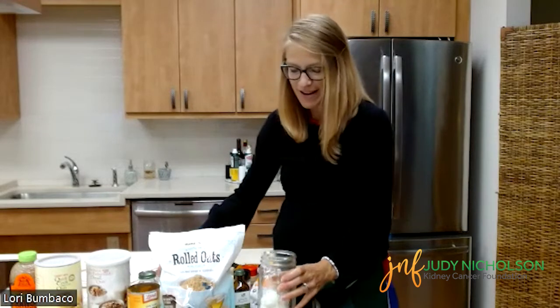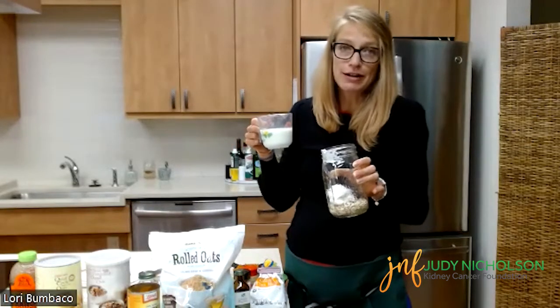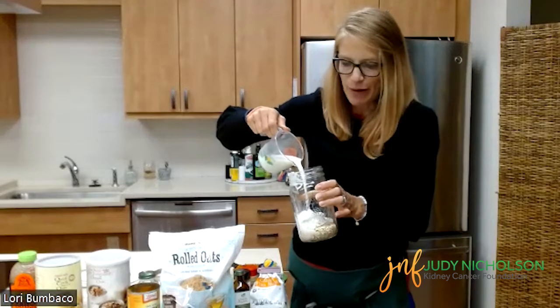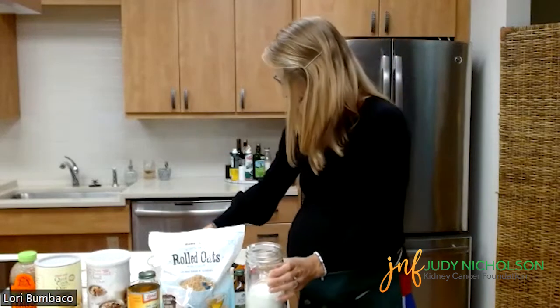Now I'm also going to add some low-fat milk. If you want, you can use a dairy alternative of your choice. Let's try to look for plain and unsweetened versions, because we want to minimize the added sugars if we can help it. So we're going to add that in.